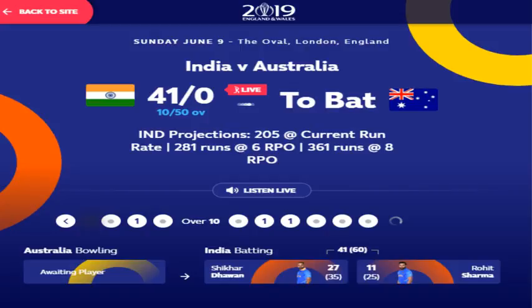Just being dropped into the covers by Dhawan, through for an easy single. He backed away a bit and chopped that hard into the ground, and it was picked up at cover by Steve Smith. So what about Steve Smith's bowling?